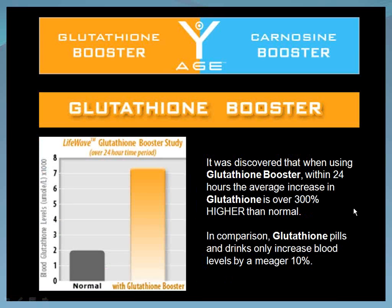Glutathione, the same thing happens with glutathione as we age as happens with carnosine. It decreases. It is the aging factors of skin, especially the wrinkling that occurs, the lack of tone in muscles and skin. Those are all effects of lack of glutathione. And in one of the very first studies that LifeWave did, they found that the baseline level was a little bit less than 2 on all the study participants. And at 24 hours, the average was over 7.